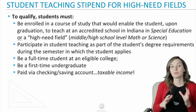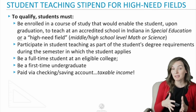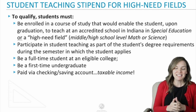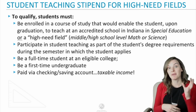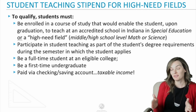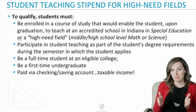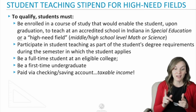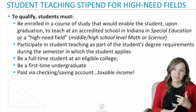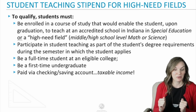So whatever program you're in, when you're student teaching in one of those programs, you would qualify for this. Again, these are stackable. So if you are a minority student who is also student teaching in a high needs field, you can get both stipends, which is awesome. So keep that in mind as well. Again, remember it is taxable income, so you will have to file your taxes for these programs.